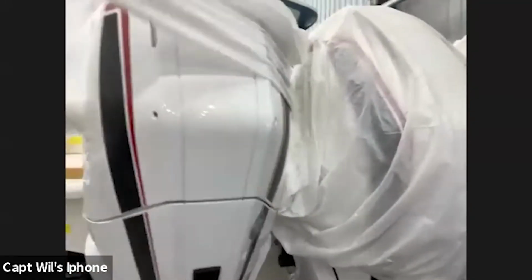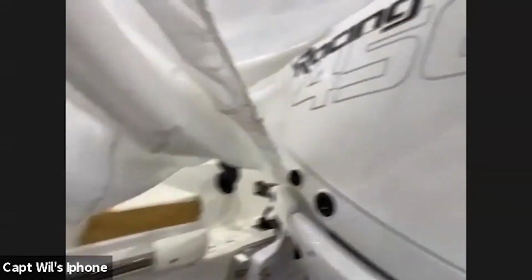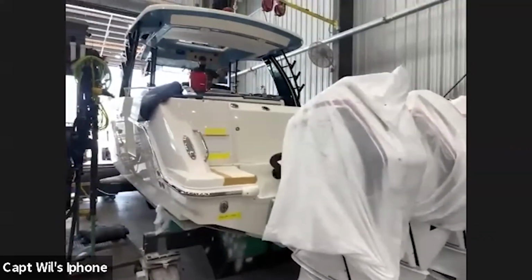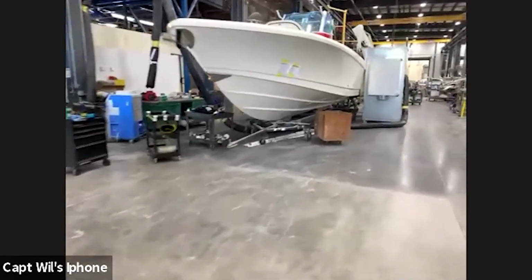And oh my goodness, what do I have here? 450 Racing. 450 Rs. Absolutely. So a lot of custom work on this particular boat going on right now. Very, very cool stuff. Moving back to the next station in line.